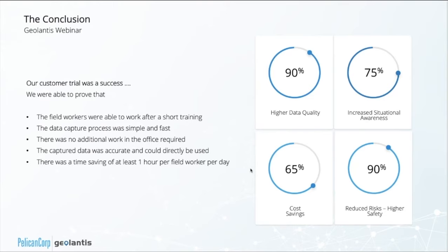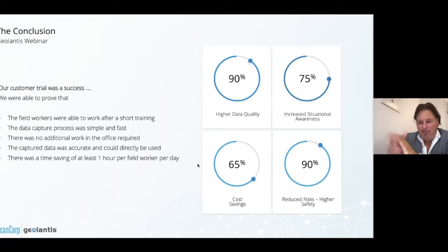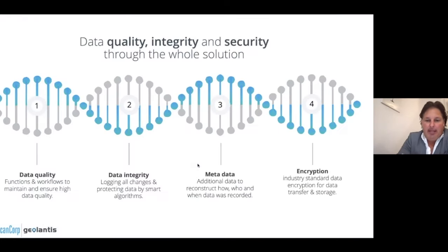It makes a lot of things easier. It forces higher data quality across the whole field crew, because you have the existing data with you, where you have the base maps. It increases the situational awareness, it reduces risks, and you have cost savings. For sure, that depends on the current workflow. Is it a manual workflow? Is it a digital workflow already? That has to be looked at, but usually we are saving a lot of time with our solution. That's what we are saying.